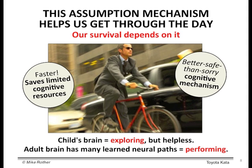As adults, we've developed all sorts of neural pathways, neural habits that allow us to drive a car, ride a bike, navigate a city, come to a conference. What an amazing thing. We get on planes, we come to a conference, and here we are. A child could not do this. But we give up something. It's a trade-off. For being able to navigate our way to KataCon, we give up that open, exploring mind. We now are functioning more based on these neural pathways that get us through the day.